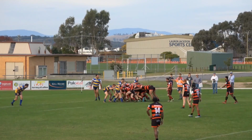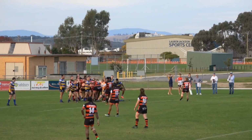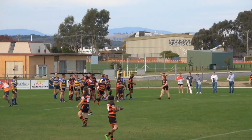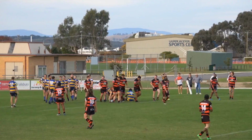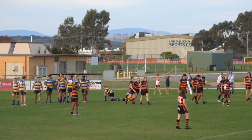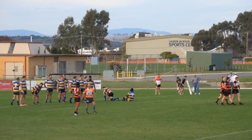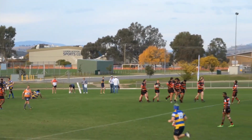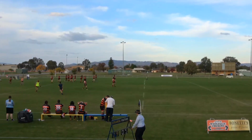So scrum ball's in, and Tumut just holding it at the back there. Looks like it's going to be a pushover, and the referee's awarded a penalty try. Not an easy position to be in when the scrum's going backwards. Score's 29 to 10 with a kick to come.